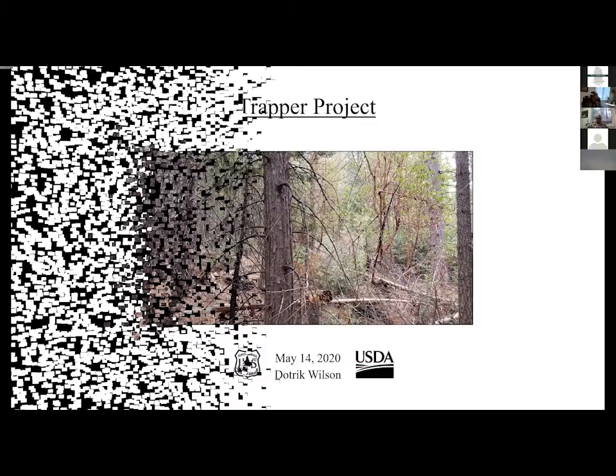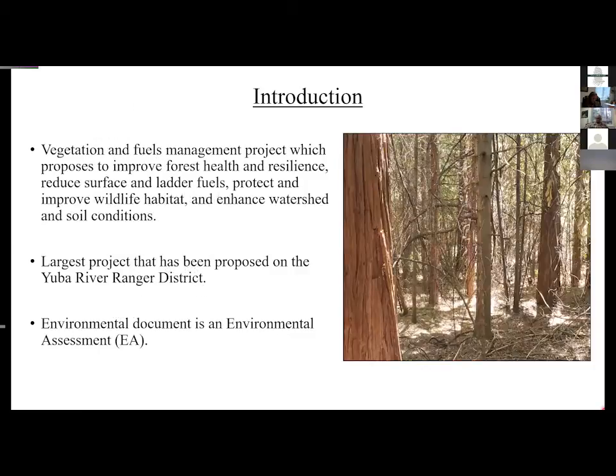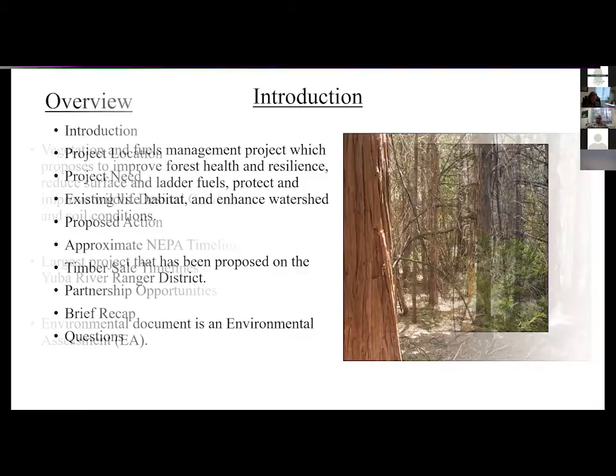So to get started, the Fuels Management Project, which proposes to improve forest health and resilience, reduce surface and ladder fuels, protect and improve wildlife habitat, and enhance watershed and soil conditions. It's the largest project that has currently been proposed on the Yuba River Ranger District, and the environmental document type for NEPA compliance is an environmental assessment.